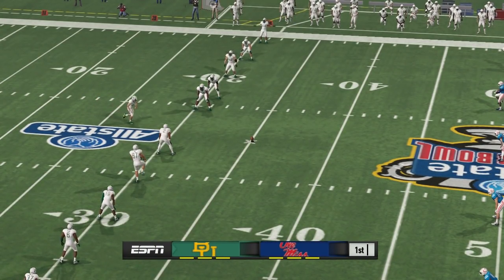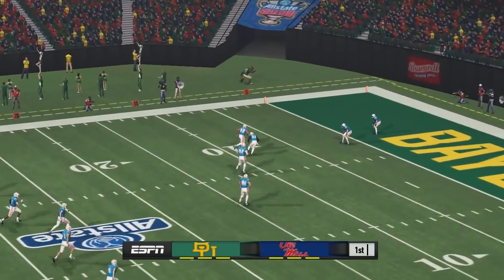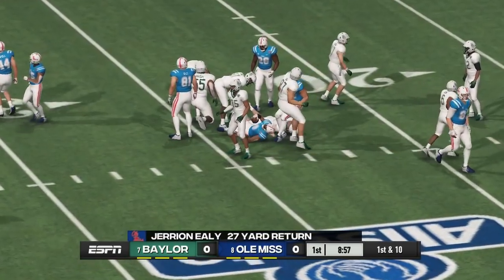We'll see how this game plays out as they get ready for the opening kickoff. And he got all of this one. Great kick. He's to the 20. Brought down at the 24-yard line.